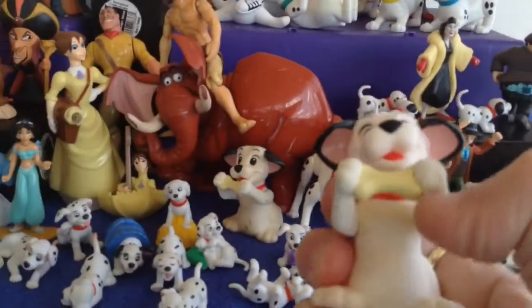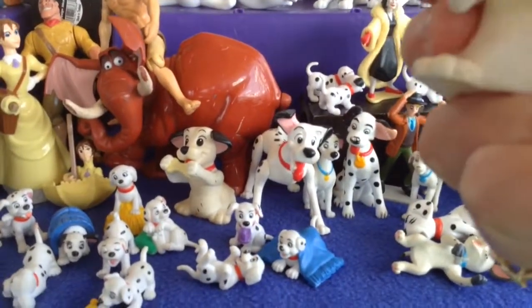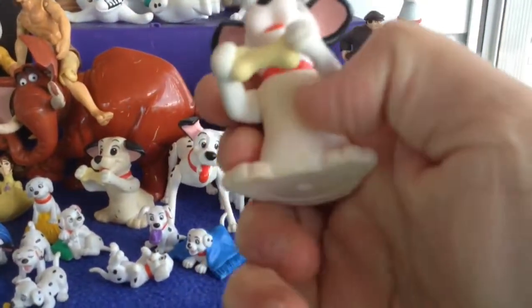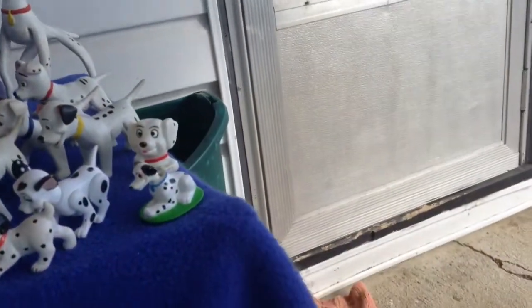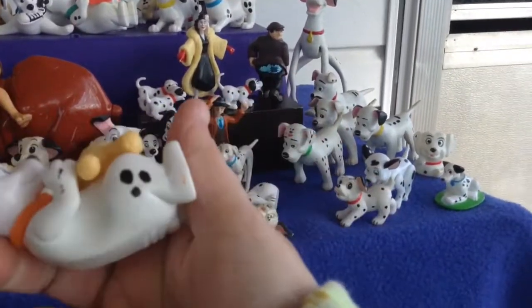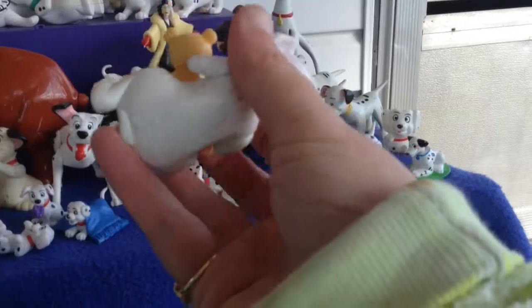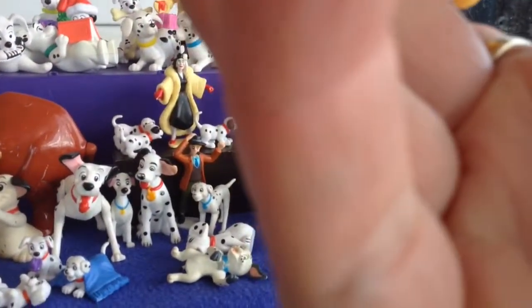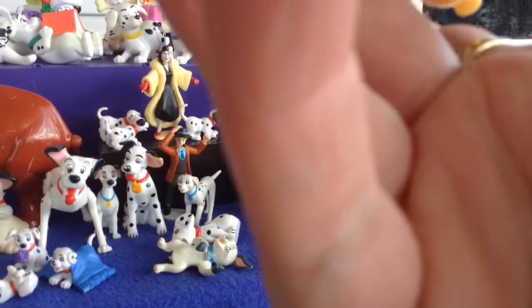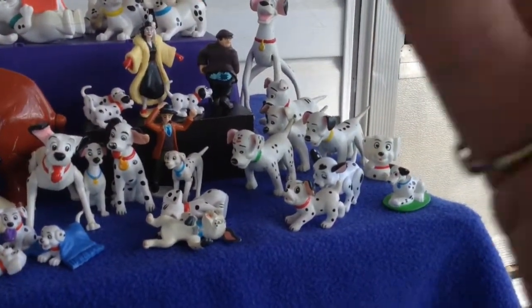I already have this guy, but my guy's really yellowed. So I'm going to replace him with this new guy. I think this is so cute because he's eating the bone. And one more, one that's holding up a teddy bear and laying down on his back. These are really weighty, nice figures too. I don't know where they came from. Doesn't say McDonald's on the back. It just says Disney China, yada yada.